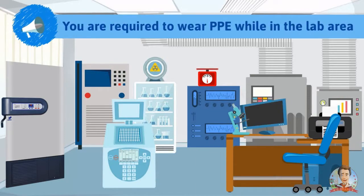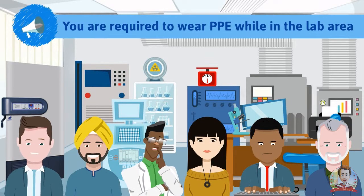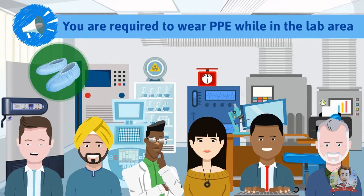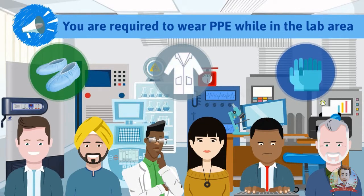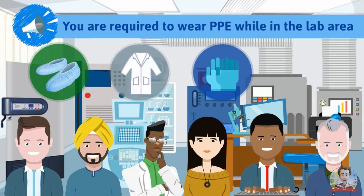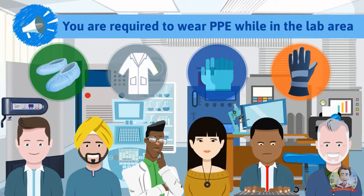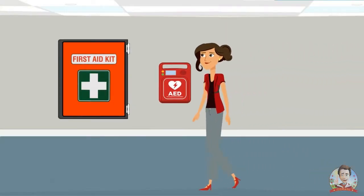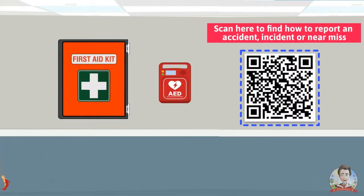You are required to wear PPE while in the lab area, including electrostatic discharge, ESD, shoes or shoe covers, smocks, and gloves within some lab areas as shown by signage. You may also be expected to wear additional wrist straps or gloves when handling hardware. First aid and AEDs are available in breakout areas and in labs as shown by signage.